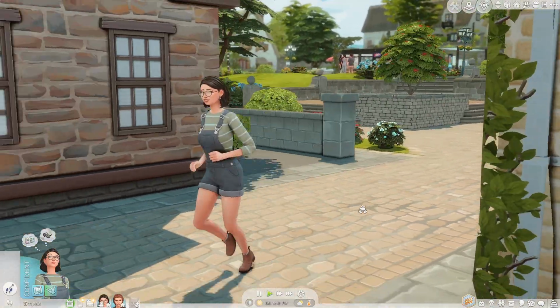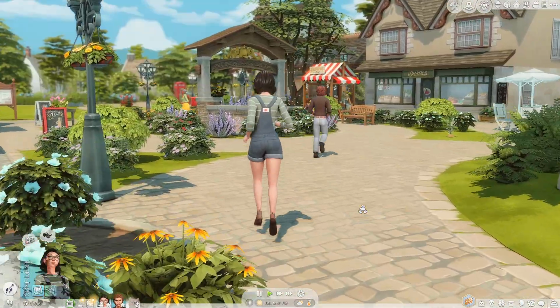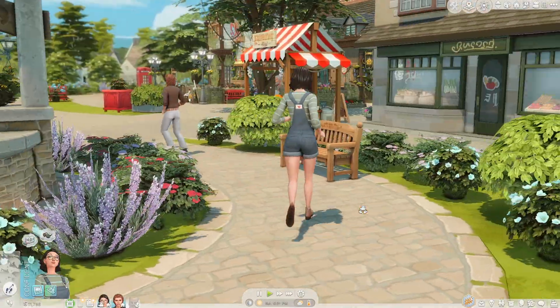The weather is also so nice today. It's so sunny, it's also warm. It's perfect summer weather for sure. Not too hot, not too cold, just perfect.